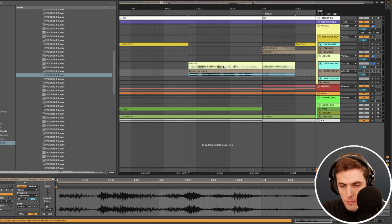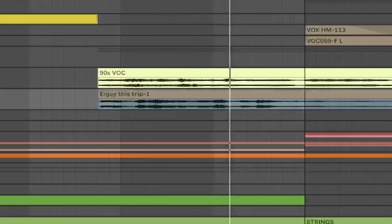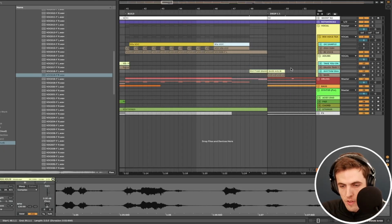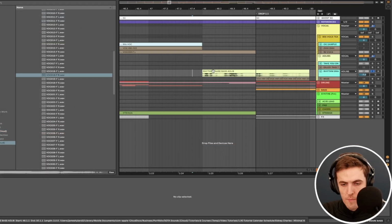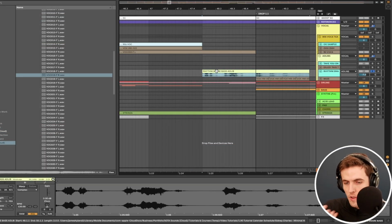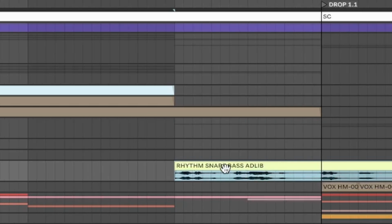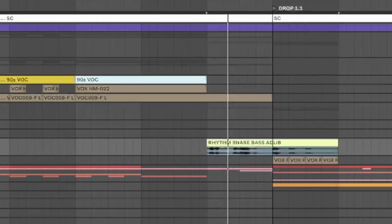So sticking with the trip journey-like theme that he's gone for, I've just got this. Enjoy this trip. Just a simple ad-lib there, and on the ad-lib theme, we've got this other one. I think this one works really well because of the lyrics, as well as the fact that this element is pretty much the only one playing at this point in the arrangement, so it gives it more impact when the bass comes in.